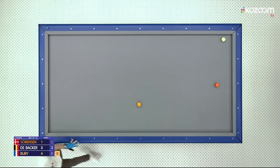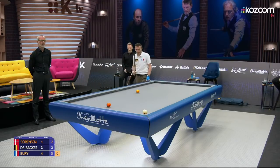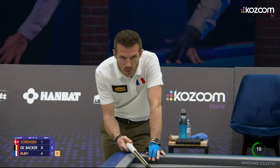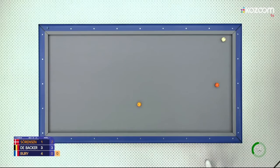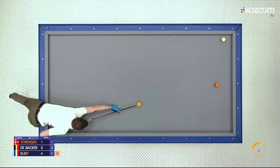Again, difficult for Bury. Must have had some nightmares about Peter de Backer yesterday. But I know Bury, he wants a lot from himself, so he's probably not blaming Peter for the bad positions. He's normally only blaming himself if he doesn't make any points. It's a big part of the game, of course, the defense.